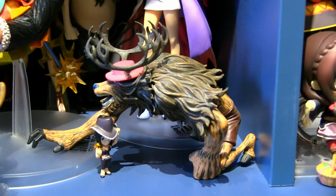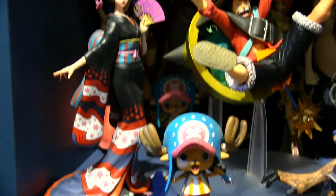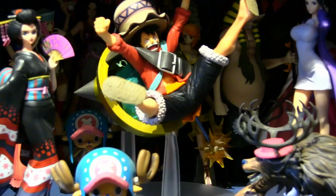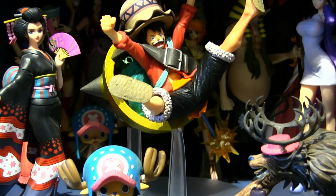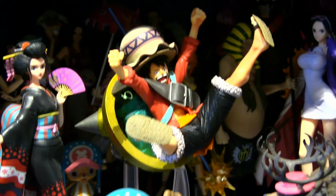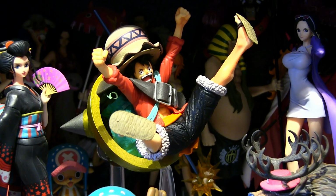I do have another Monster Point Chopper. I've had this prize figure for quite some time, along with a few smaller Wano figures and a few others in general. So if we look beyond, we do have a few older titles, such as Magellan from Hannibal and CD-chan from Impel Down, and we have a Crocodile, Perona, Hancock, Bonnie. Just a few different ones that you don't really see very often, and are sadly relegated to the back of the shelves.